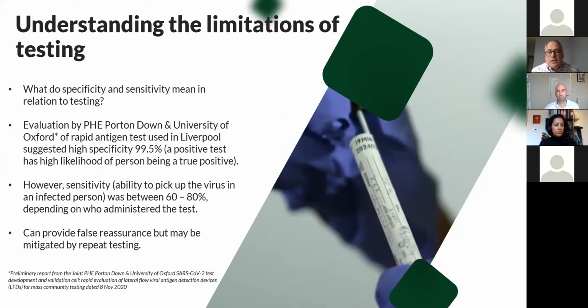There will always be some degree of false positives, meaning that you get a positive result when somebody hasn't actually got the disease. Of more concern probably in the workplace is the false negatives, whereby you get a negative result, but that person is probably an asymptomatic carrier of COVID. They've got the disease and they could be spreading the virus around the workplace, and even though you've tested them, you will get a negative test.